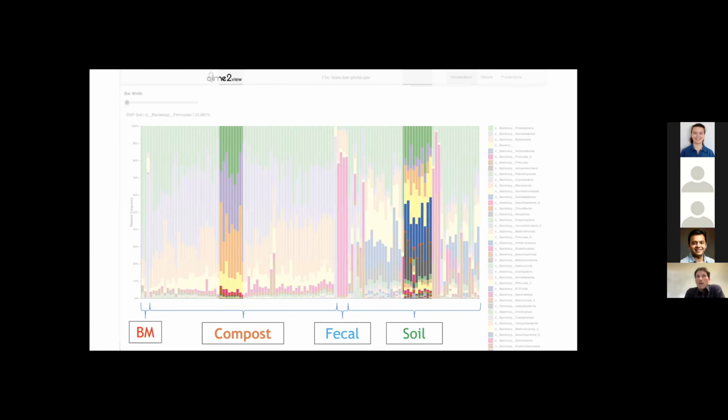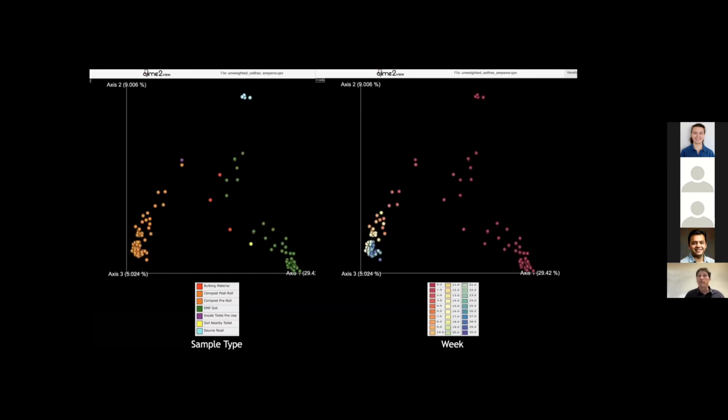If I highlight just a few of these subsamples in this taxonomic bar plot, we can see that the relative frequencies of the composting samples look pretty similar, and the same is true of the soil subsamples. But if we compare the compost samples versus the soil samples, we see that they are actually different. To determine how different they are, we can create principal coordinate analysis plots that compare the similarity and dissimilarity between each of these samples.